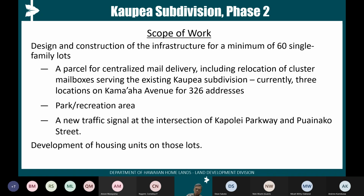Also, there's a request from the Kaupea residents for a park recreation area. Originally, when they were made the offering for the original Kaupea subdivision, that parcel had been designated as a park area by the original HHFDC Villages of Kaupea plan. Since that time, the villages and HHFDC determined that there was sufficient park space in other areas of Village of Kaupea that this could now be developed as residential areas.